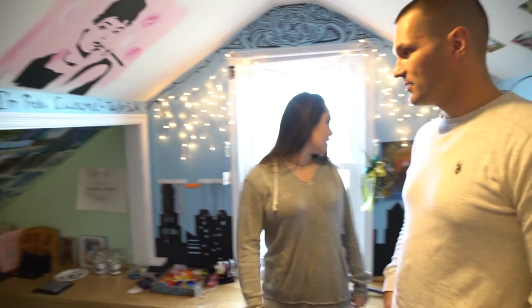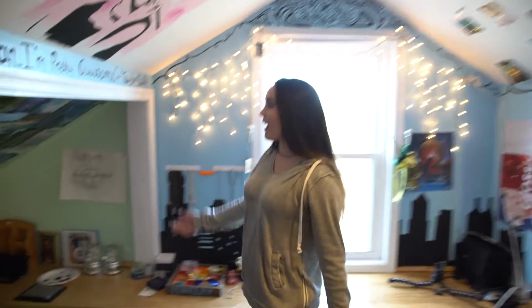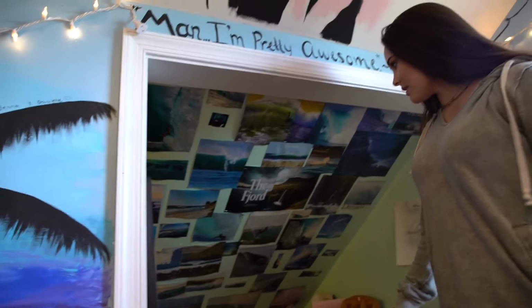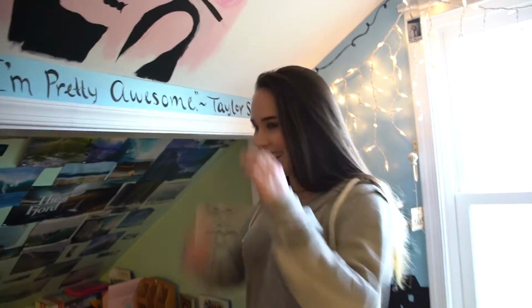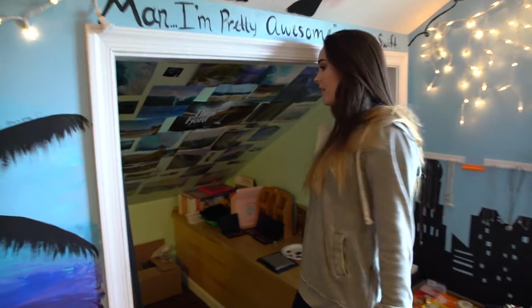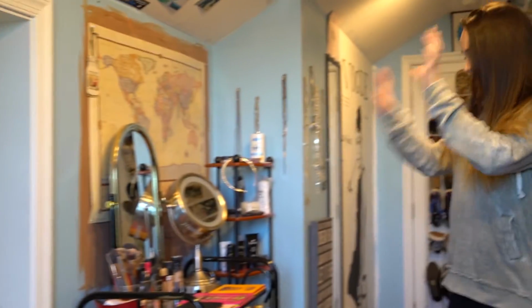I just love her. And then I have the city silhouette here, and my friend did the doodles up there. And then in here I have a bunch of ripped out papers from Hawaii magazines, and that's my inspiration because I love Hawaii and I want to go to BYU Hawaii. And actually in here is all my glitter workplace. So I have all the packaging, and this is my favorite part of my room, right here. This is where the magic happens, I guess.